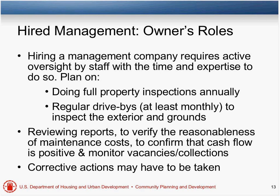The third-party manager, the property owner, whether the grantee or a developer or subrecipient, must have some serious responsibilities. With a manager, as I mentioned before, you're in an asset management role. You're not in an active property management role, but it does require active oversight by staff. And this means doing, in our opinion, property inspections at least once annually, more often if you see signs of problems with, say, lack of maintenance or the tenants not keeping up the property. We'd suggest regular drive-bys, first at least monthly, maybe if things level out, not so often, but to inspect the exterior and grounds to see if things are being maintained.